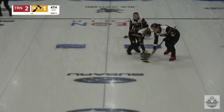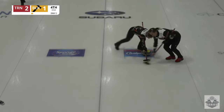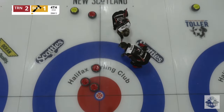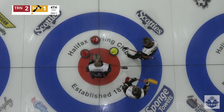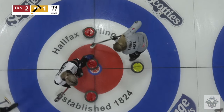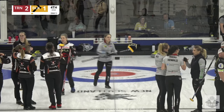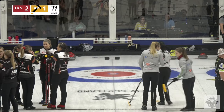Yeah. This is the sweepers. I don't know. I think, whoa. But wait, what do I know? They seem to think the weight is close. That was great sweeping by Jen. Yeah, looks like a steal of two. That was so close. I thought it had plenty of weight, but I think it comes off the side, and it just comes down that much.